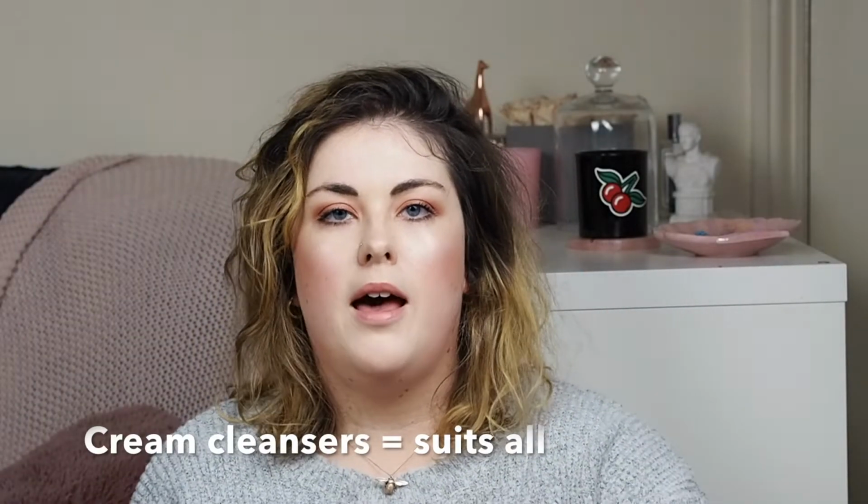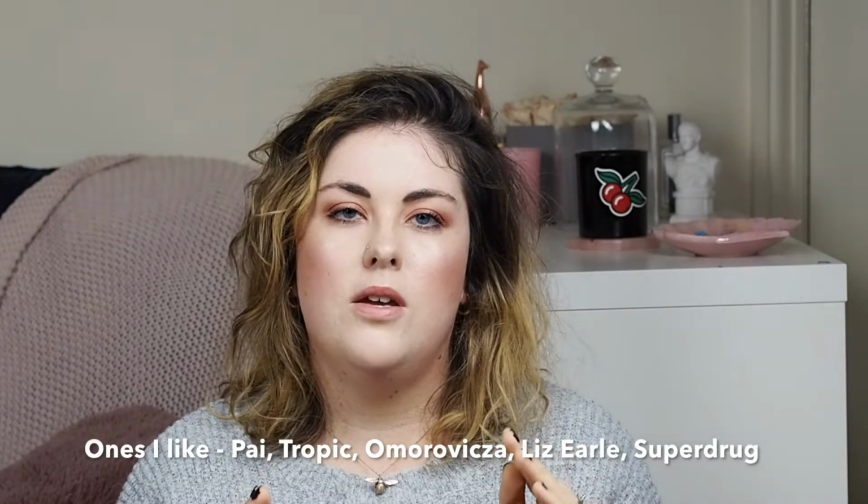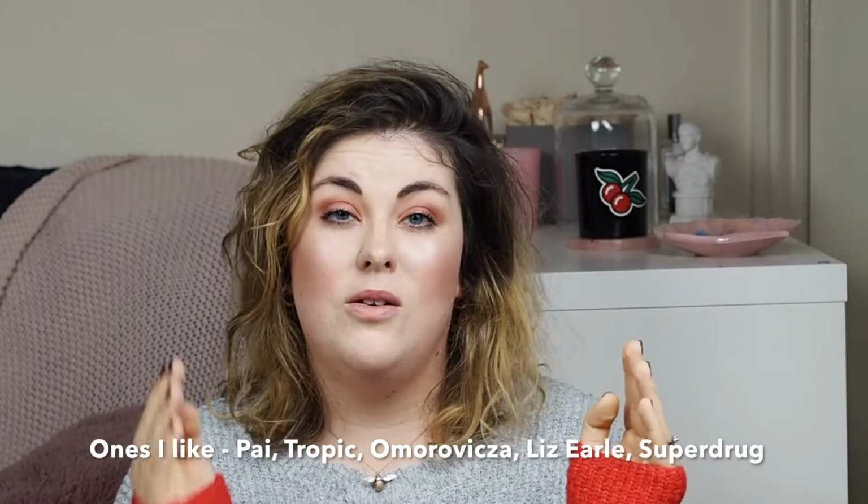Cleanser number 3 is going to be a cream cleanser. We've got ones from Pi and we've got ones from Lizzo of their infamous cleanse and polish, and they're really good because the texture is sort of in between the two, so they're not too heavy and they're not too light, so it's really good for sort of all skin types.